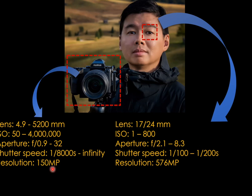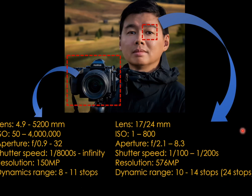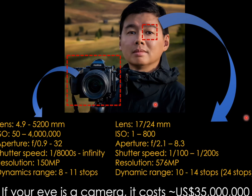We always talk about how the dynamic range of the human eye is much better than the camera. In fact, the dynamic range of the camera can reach up to 11 stops, while the dynamic range of the human eye can reach up to 14 stops. Theoretically, if we have an adjustable pupil, we can reach up to 24 stops. So in other words, if we have an adjustable pupil, the human eye has infinite dynamic range. So if your eye were a camera, it would cost that much. And I just want to remind you that we have two of these cameras carried with us all the time. So what I'm trying to tell you is that the camera is not just a recording instrument.